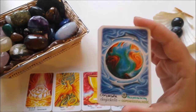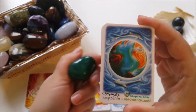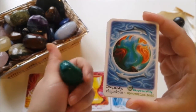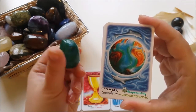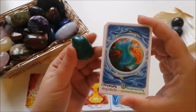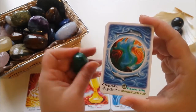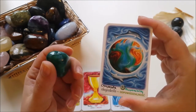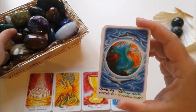Chrysocolla for responsibility. And I have to say, this is perfect. I do own a piece of chrysocolla, and this is one of the most powerful stones I own. This is just amazing, and I really love how it's depicted. When I showed it for the first time, I really thought about it as a rainforest. So it's very earthy, but it's a mixture of elements, to be honest. As in a rainforest, you have the sun, the rain, the earth, the air, you have everything in it. Love it.